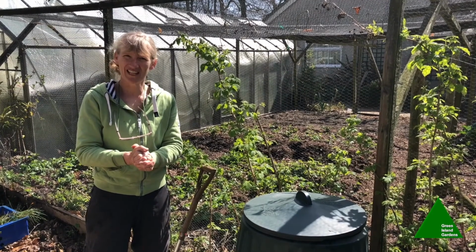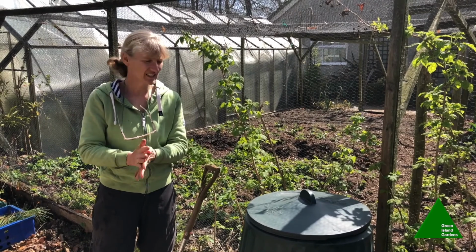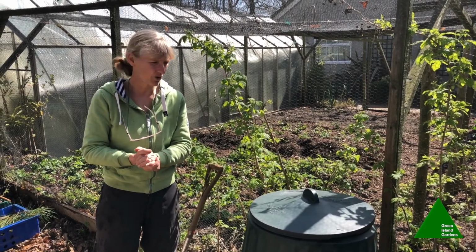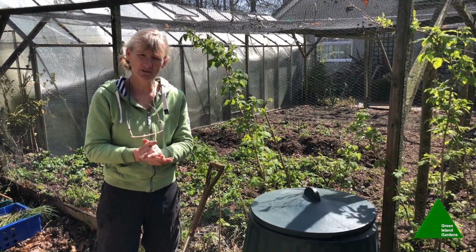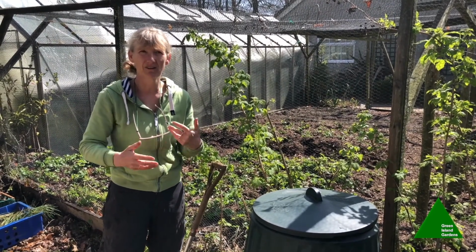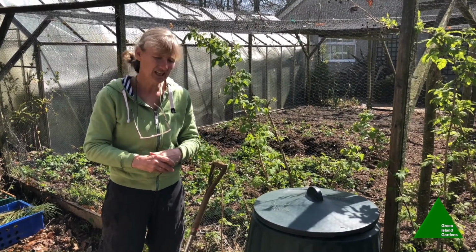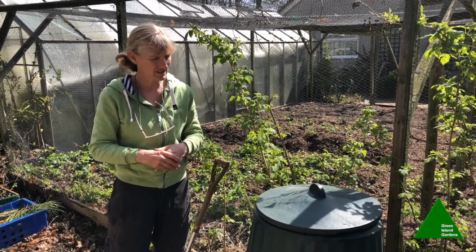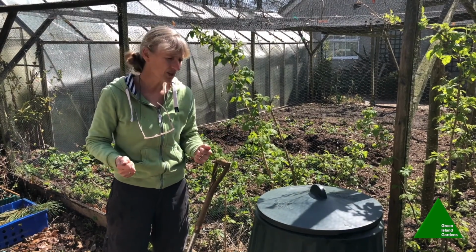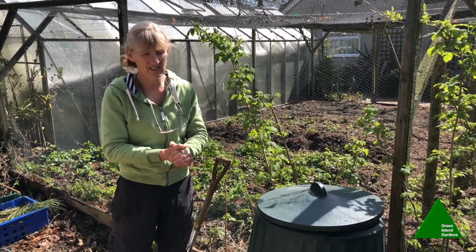World Earth Day today, and this year the focus is on restoring our natural earth and the natural processes that go on. So I'm just going to show you how, here at Green Island, we like to look after our soil, and we think very much about maintaining its structure and fertility and not using artificial fertilisers and pesticides, etc. The most basic way is that we recycle all the kitchen waste and we compost it.